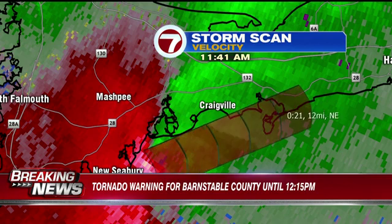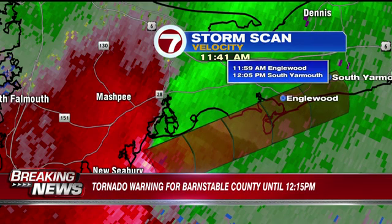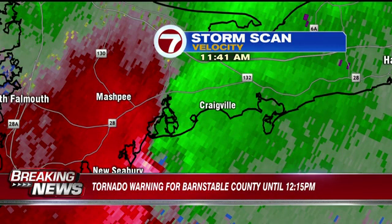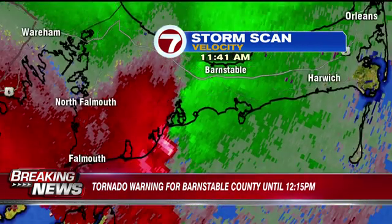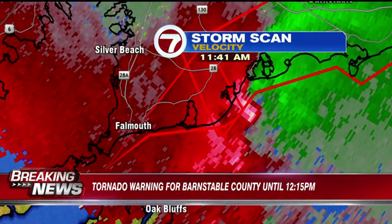I want to go through here and show you with this direction. South Yarmouth, about 12:05 with this direction in its motion, but you still have to be careful just even west of there. Craigville, we're talking about this system being very close. Osterville as well. Hyannis, this is the cell that has the capability of producing at minimum strong winds that would cause wind damage and at maximum perhaps a tornado if that rotation does tighten up enough where you are talking about that rotation reaching the ground.